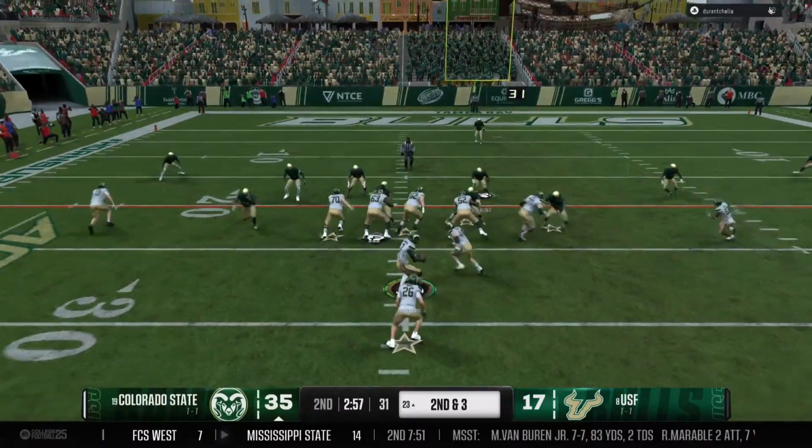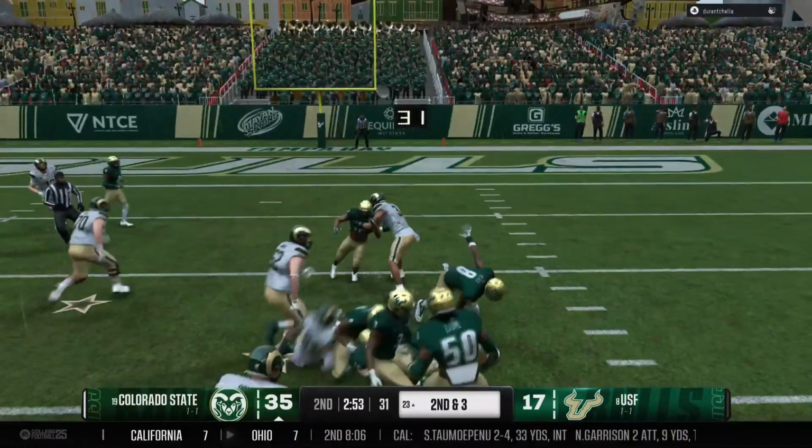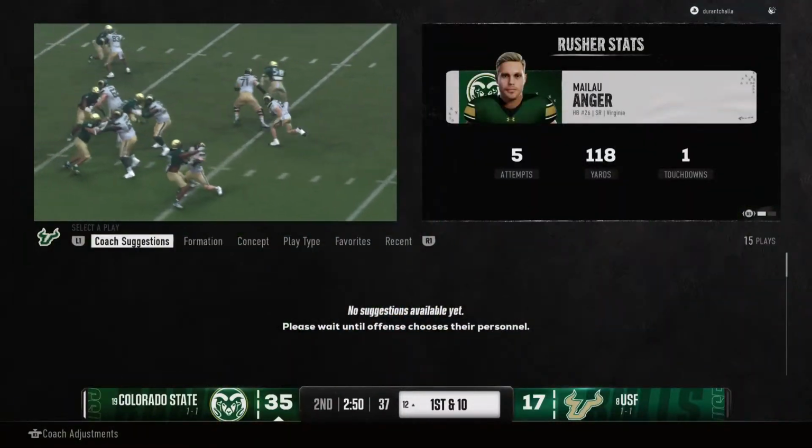This time we have good recognition by the quarterback. Then he gets it down to the tight end. You can see what he can do after the catch. Tackle made after a nice pickup on the play.